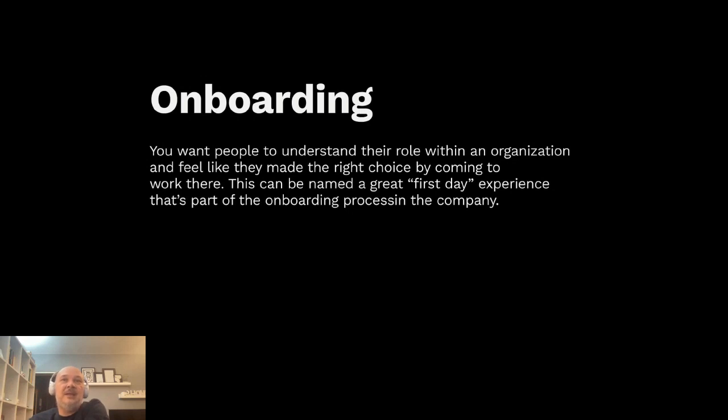So basically, it's the same thing with onboarding. When you have hired somebody, you almost know 50% of who they are, what they're doing, their technical skills and everything, but you need to learn the other 50%. And basically this is what I call the great first day experience, a part of the onboarding process in the company. So when they come on the first day, you show them and introduce them to the rest of the team, and probably you will have a team lunch, where people can be less stressed and relaxed and talk about anything, not just the job.